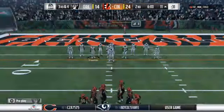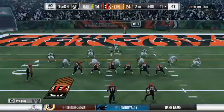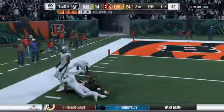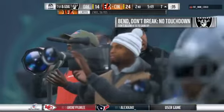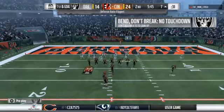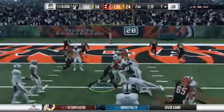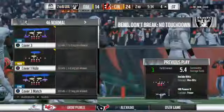Well, they were handed great starting field position on this drive, but now they face a 3rd and 4. Back to throw. Throw left side, complete to Ross. And he picks up the first as he's able to take it down to the 7-yard line. Gain of 4, able to convert, and that sets up 1st and goal now. They'll run here with Mixon. And that'll move him a little closer as he takes it from the 7 down to the 4-yard line.